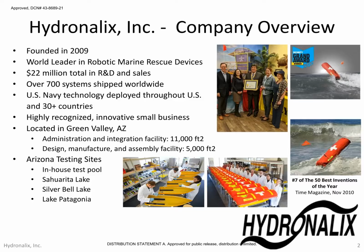Hydronalix is a world leader in robotic marine rescue devices, best known for our Emily life-saving robot. We specialize in building unmanned platforms for water rescue, reconnaissance, and research missions. Since our founding in 2009, our company has done over $22 million worth of research, development, and commercial sales. We've shipped over 700 Hydronalix systems across the world, and our technology is deployed throughout the U.S. and in over 30 countries. We are headquartered in Green Valley, Arizona, and are proud to manufacture all our products in-house at our facilities.